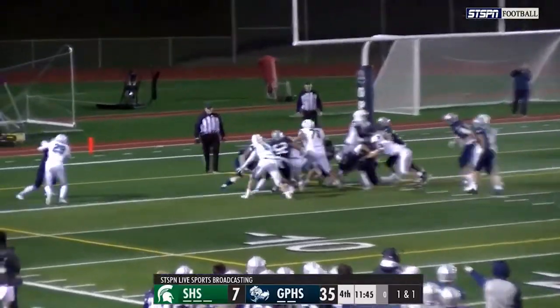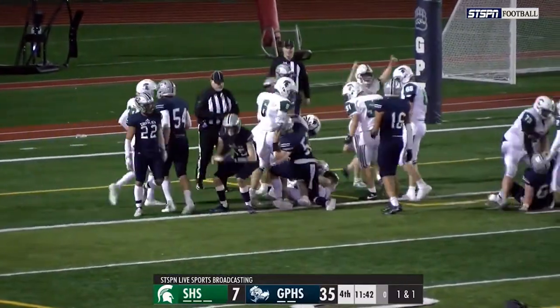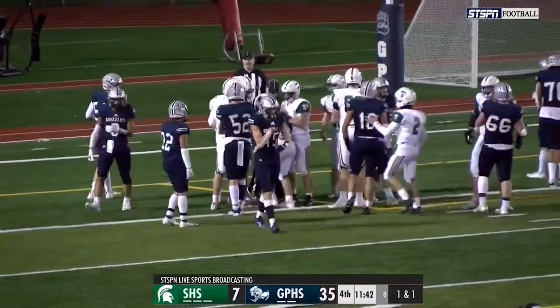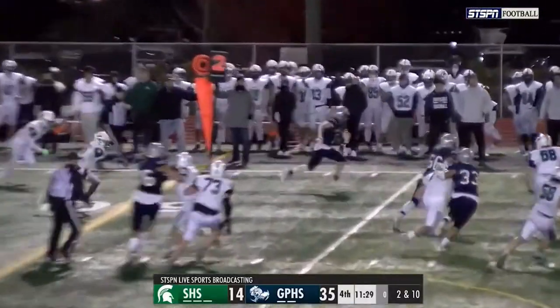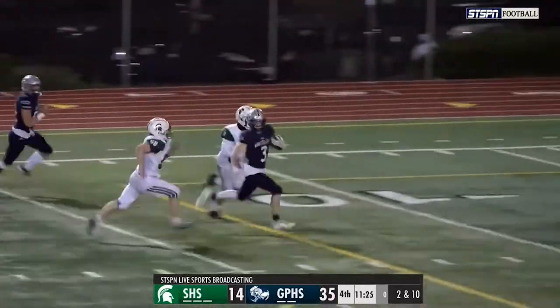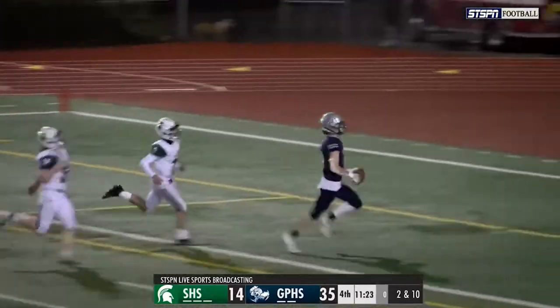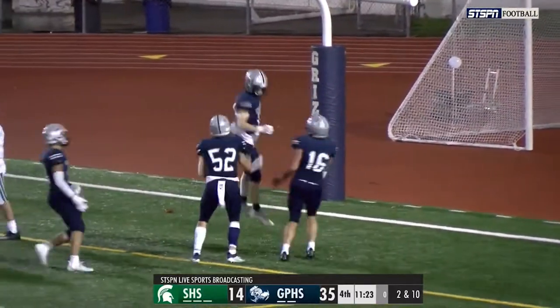Valdez gets the snap. He'll hand it off. Give it to Terpstra into the end zone. Touchdown. Touchdown. Skyline. Second down, 10 yards to go from the 50-yard line. Valdez throws. Picked. Pick six. Pick, and he's on his way at the 30, at the 20. Ashton Olsen at the 10, at the 5. Touchdown, Glacier Peak. A pick six from 50 yards away.